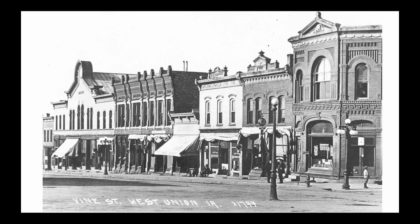So this is West Union back in about 1908. And many of these same buildings are here. You'll see some pictures of this building on the right. I'm not showing this for this reason, but I think it's interesting that there's a light pole in the middle of the street. So at the center of their intersection, they had these light poles. But it originally was a dirt street.